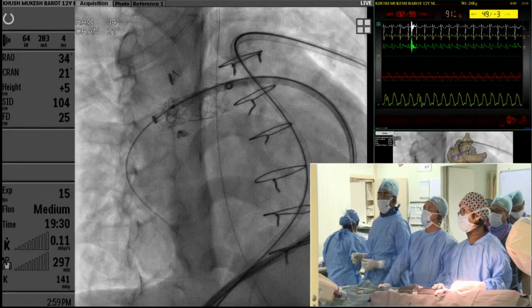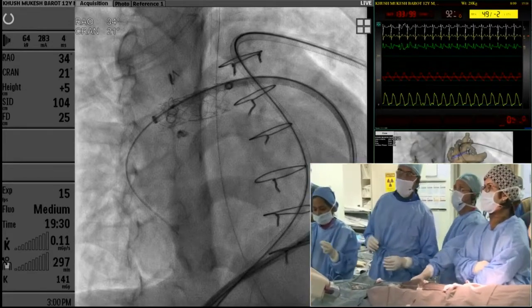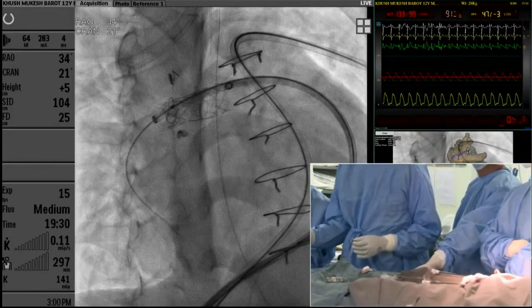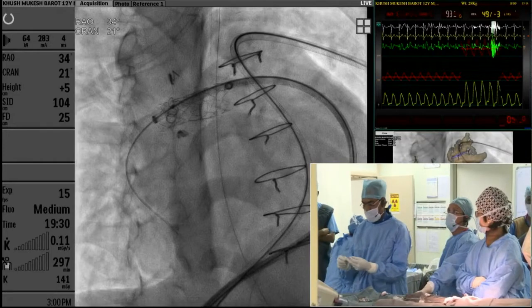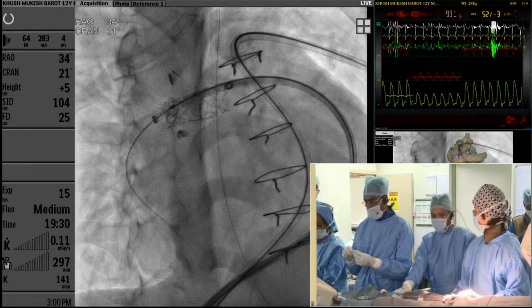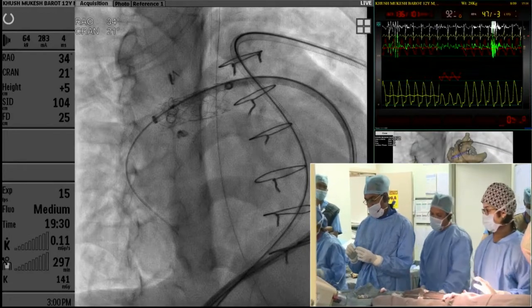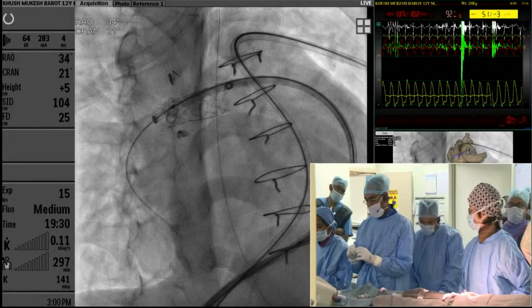Get the balloon. Okay, the distal RPA pressure is about 49, 50. It's actually marginal hyperperfusion on the right side now, and so it is looking higher. It will come down after we stent the left, when the blood goes into the left also. So now I am crimping the left stent onto the same balloon.